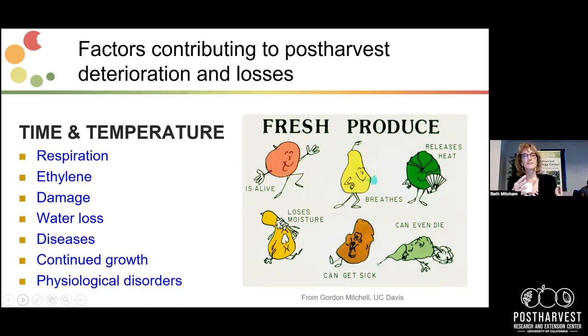And all of these different factors are affected by time and temperature after harvest, and that's why cooling of products is super important, and also expedited handling, particularly expedited cooling after harvest, because it's those times at high temperature that can be most damaging. But I would say that actually packaging can have an impact on many of these factors as well, as we'll see in the presentation.